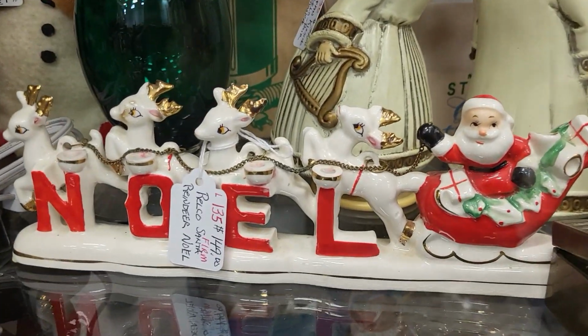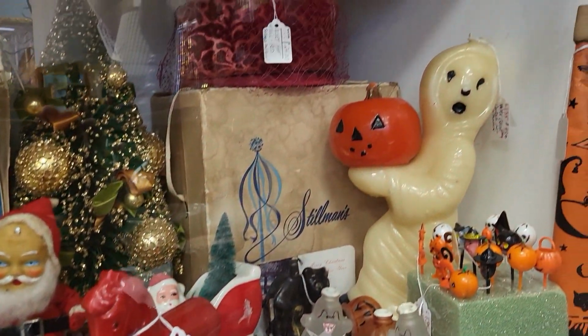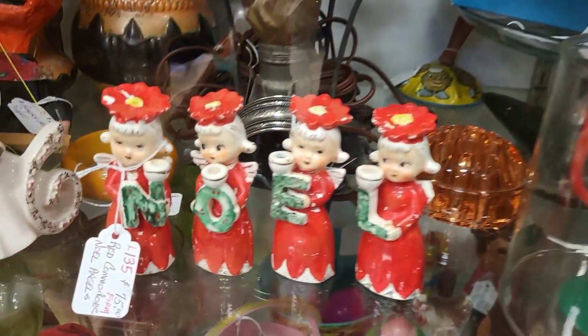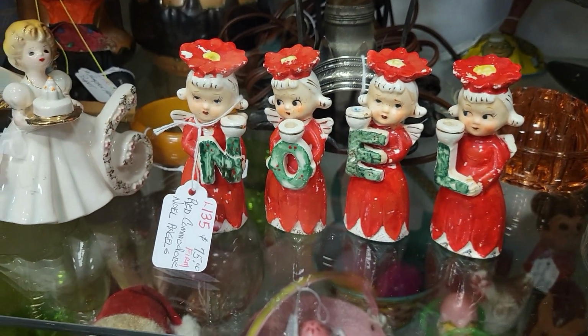Oh my gosh, I had to get this on camera. The Relco little candle holder sleigh set. $149 on that. Oh, they've got some cool Halloween in here. The giant ghost candle's awesome. And then we've got the little Commodore Noel girls. Their paint isn't that great on them, but they are $75.